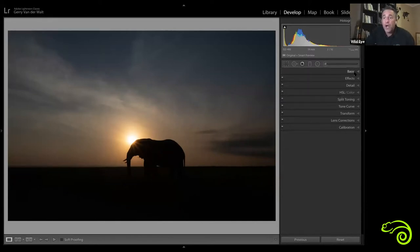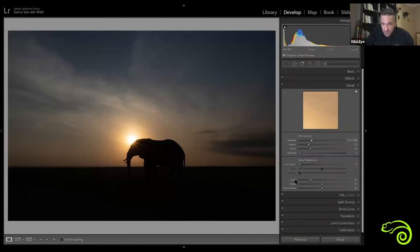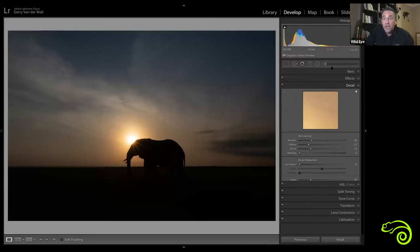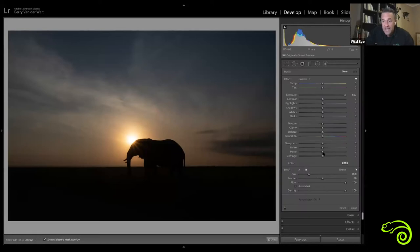Now, notice this for me quickly. When I open the basic panel, I have a whole series of sliders. Just have a quick squeeze there and remember them, right? Look at detail. Look at some of these. Okay, close that. If I open the adjustment brush, it gives me a whole new set of sliders, but they mimic the ones that we have at the bottom. Okay, again, open the adjustment brush. You have a whole set of sliders here that will apply only to where I brush. Now, we'll work through this slowly now.